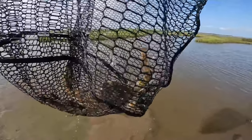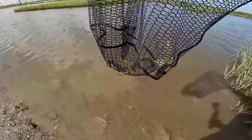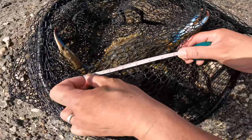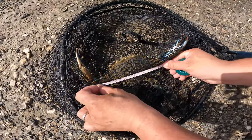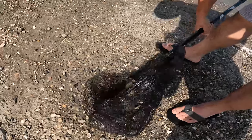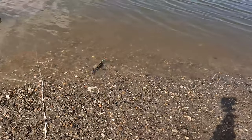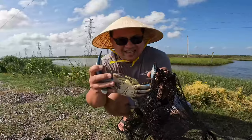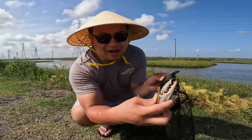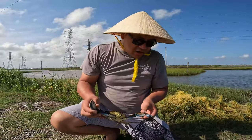A keeper. Look at this baby. Hi. Yeah. Okay. Woo. 6.5, baby. Okay. Go. Run, little one. Bye. Good luck. Yeah, baby. How big these claws are. Giant ass claws. Let go.